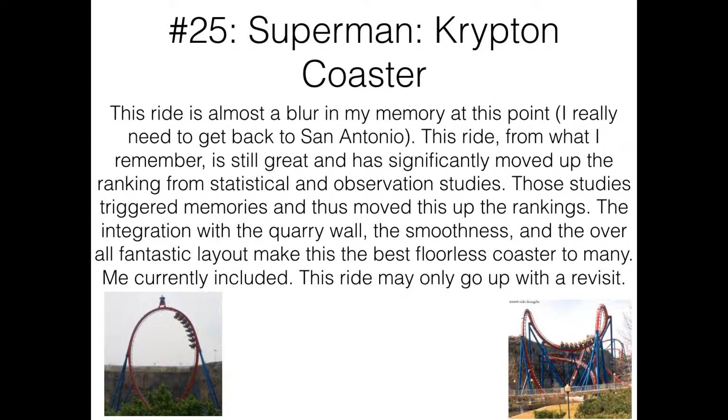This ride, from what I remember, is great and has significantly moved up, not because of remembering the ride experience, but because of statistical and observational studies. Studies triggered memories and moved this ride up in the rankings. It probably would have been about the same place as Rougarou if I had not done a bit of thinking. I thought all four of those coasters were the same when I was making the list, but no, this one is above and beyond.